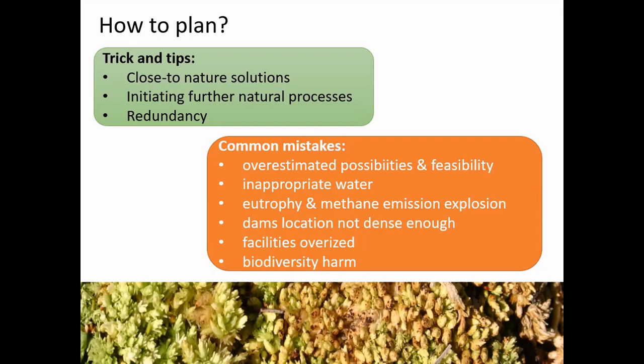Another tip is redundancy. In my projects, I always build more dams than is necessary, because I need to have some reserve for unexpected events, as for example the damaging of one of the dams by the current of water. If I have a somewhat redundant system of ditch blocking, such incidents don't diminish the general effect.